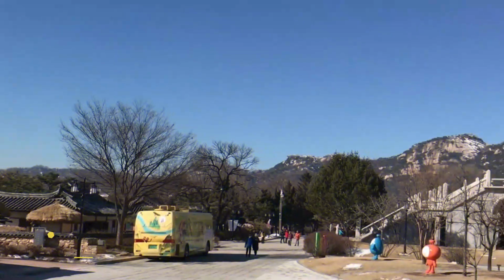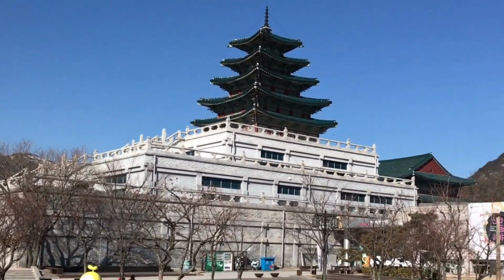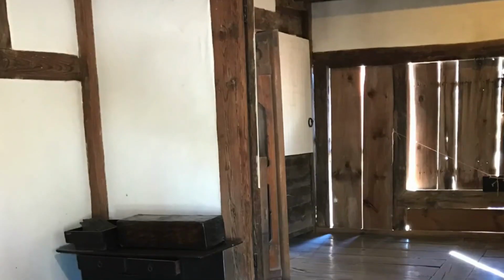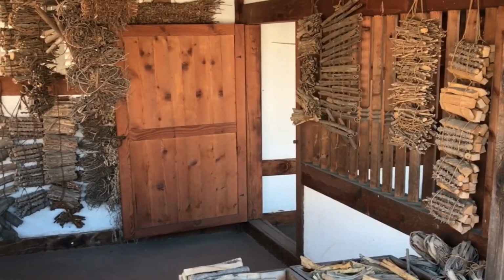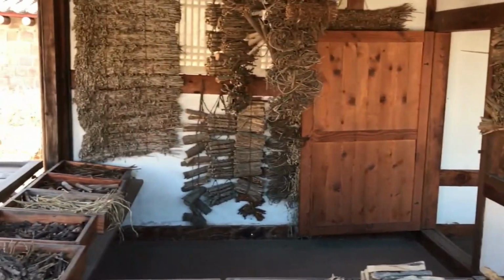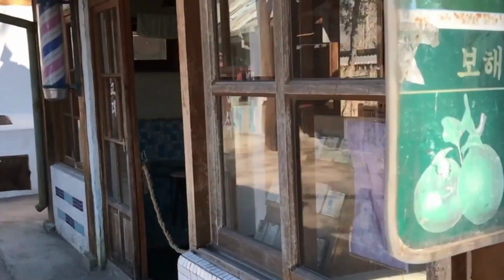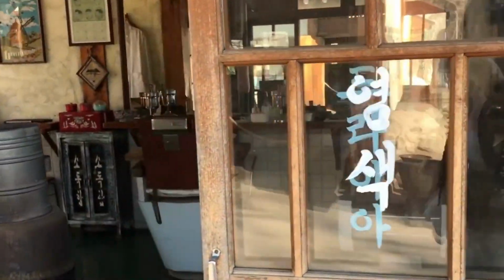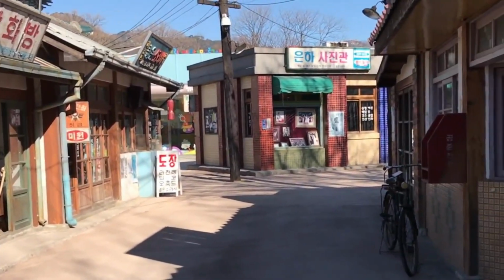Number 6. Check out free museums. Visiting National Folk Museum of Korea is a must-thing to do in South Korea. Located within the grounds of the Gyeongbokgung Palace, National Folk Museum of Korea is a national museum in South Korea that features 3 exhibition halls with 98,000 artifacts. South Korea has so many great museums, each with their unique style, charm, and history focus points, whether that's animals, agriculture, country/world history, art, and more.